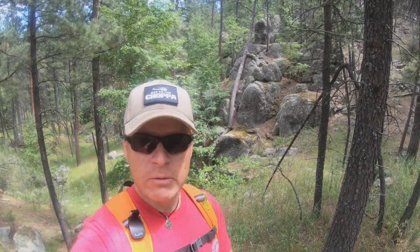One of the things I love about the Black Hills that always marvels me is how trees can really just grow wherever the heck they want to. Case in point, this one over my shoulder.